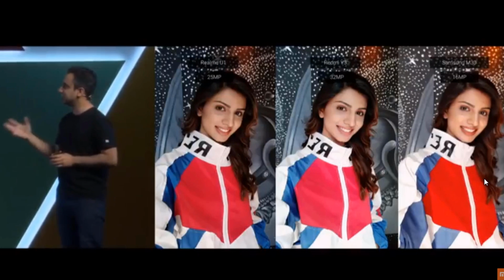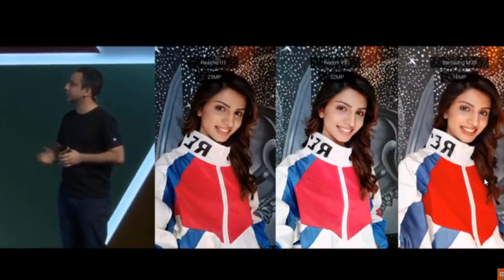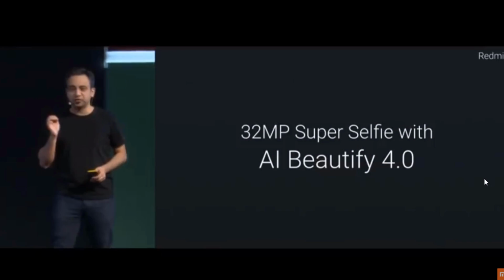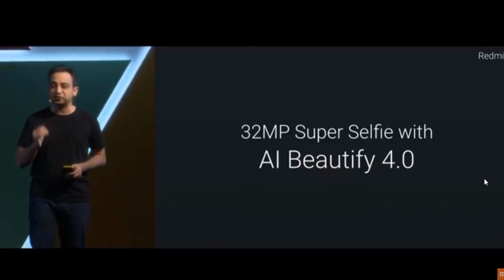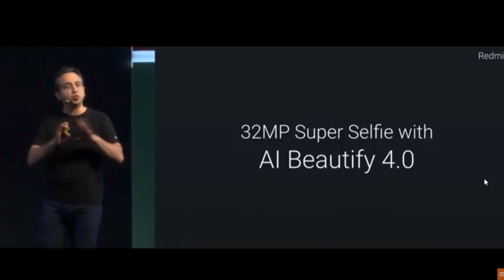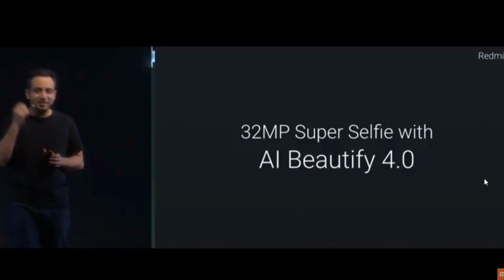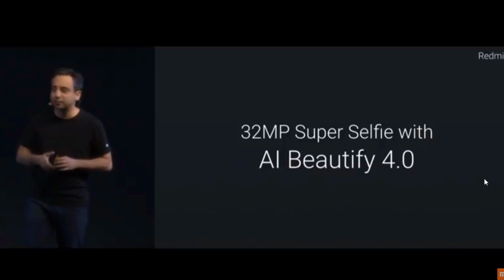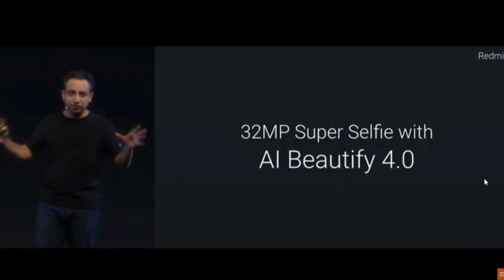So with the Y3, as you can see here, the colors, not just on the jacket, but her facial colors are more natural. So we've got AI Beautify 4.0 combined with the 32 megapixel camera for incredible results. Now with AI Beautify, it does not do too much. It looks at your skin tone, fixes that. Sometimes, for example, in the summer heat, you've got that shine coming in, so it'll dampen that part out. Of course, it is focused on the subject and not at the background.